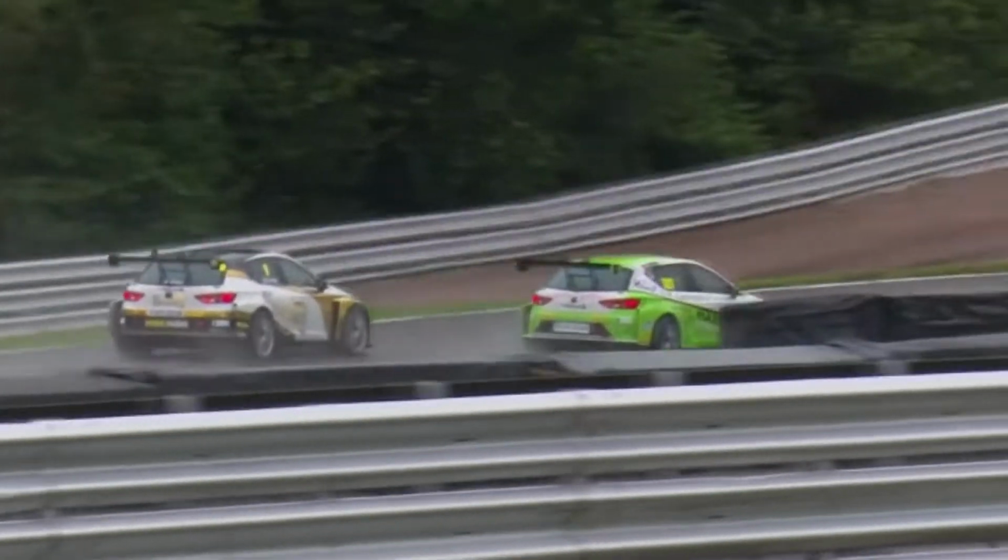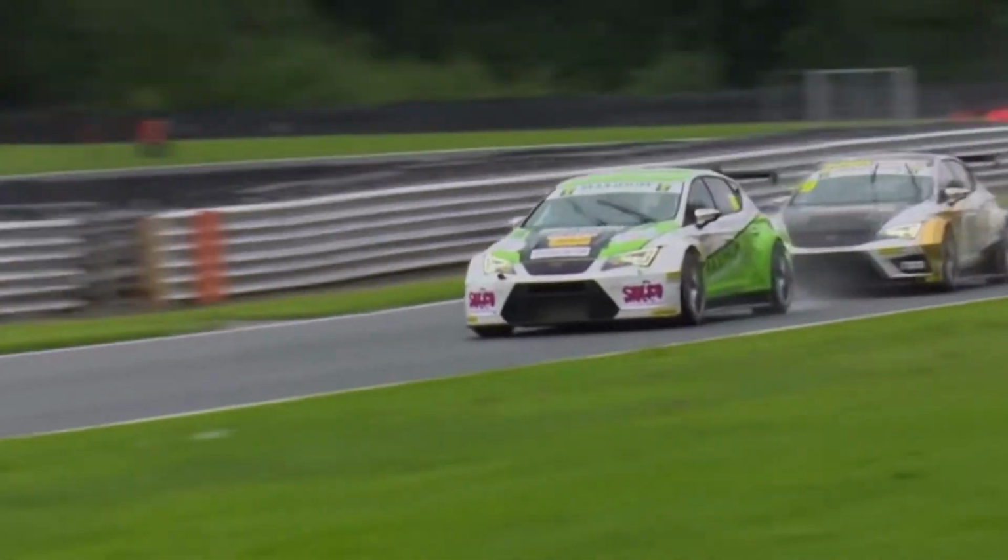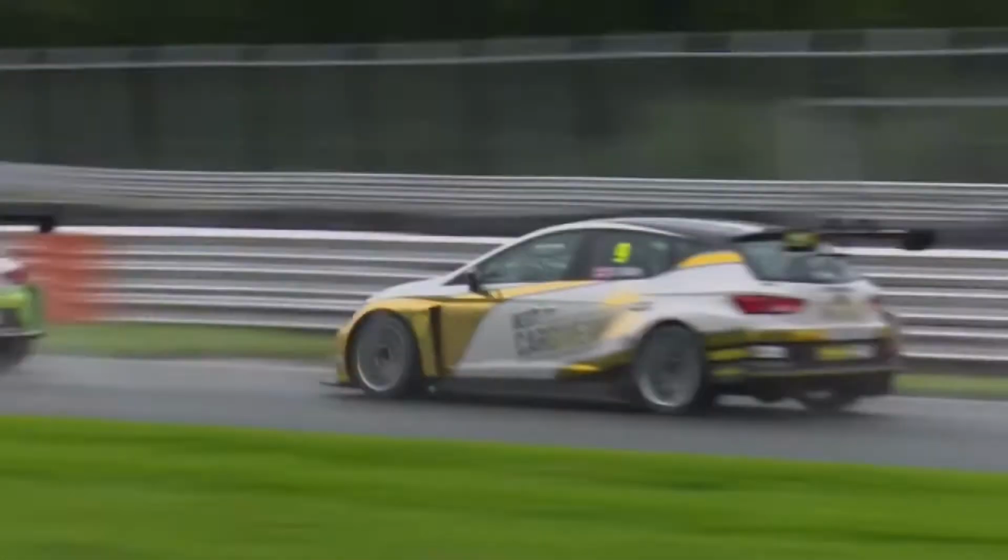Right, third place battle then in the Touring Car Trophy, and this is Dan Kirby looking to try and use his experience here to find a way through. He has a lot more experience of racing, not necessarily in front-wheel drive cars, although he has got some front-wheel drive experience from a number of years ago in a Renault Clio.